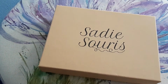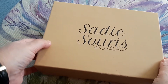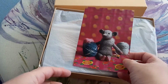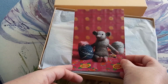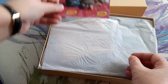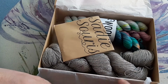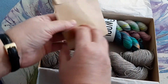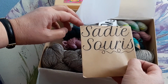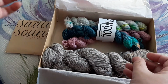Sadie Souris. And I just couldn't resist this. So this is a pattern by the same designer as the little bear that I'm making. So there she is, Sadie the Mouse. And so let's have a look what we've got. Oh gosh, there we go. So I'm guessing that in there are the eyes. Yeah, that's probably it actually. The eyes will be in there. I'm not going to open that yet because I don't want to lose them.